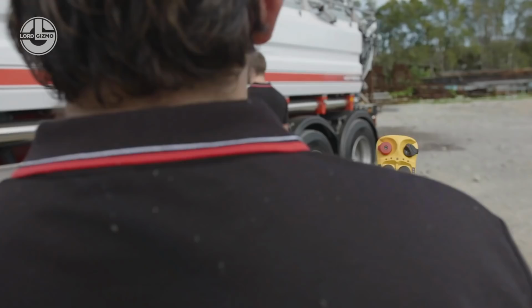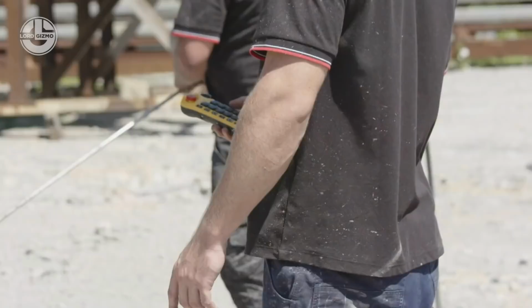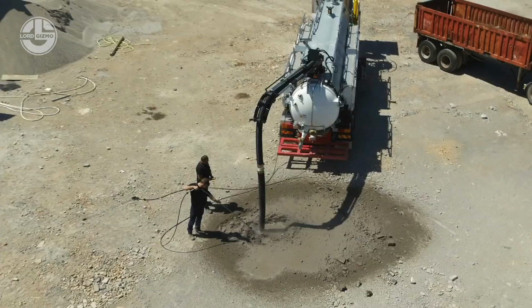The wireless system has the capacity to operate all the features of the trailer up to 100 meters away. Combining this with full access to boom functions, water pump, vacuum relief valves, tailgate, and emergency stop for maximum control and safety.